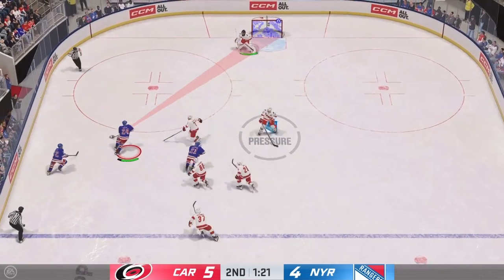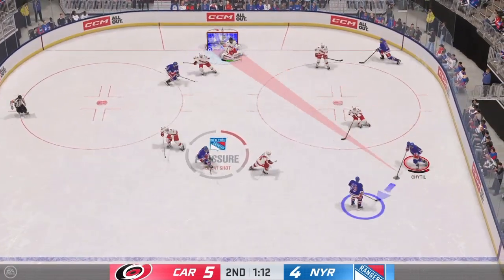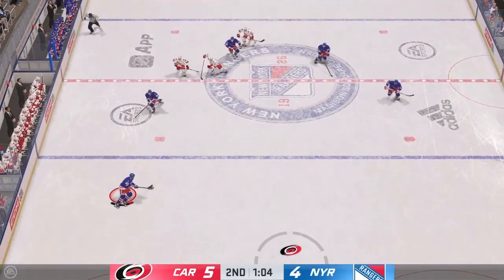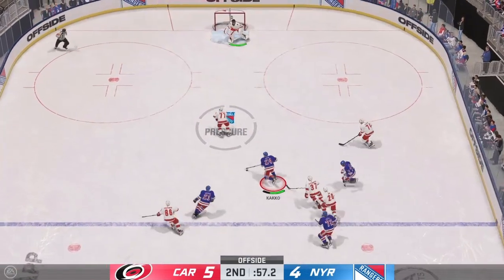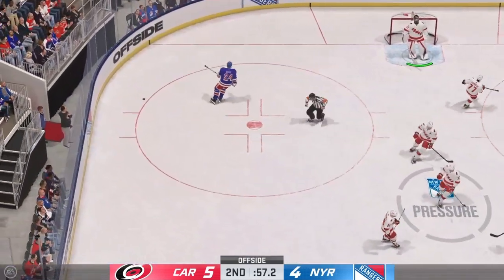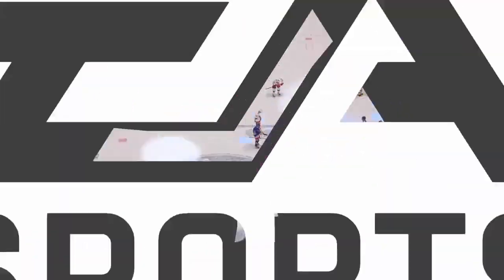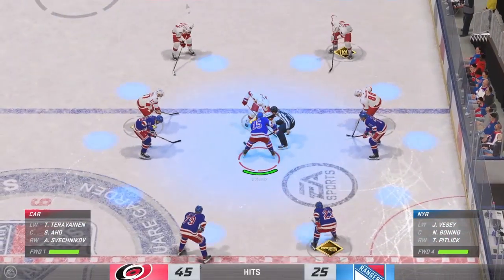Across the line. Centering feed. And he denies that great opportunity there. The Rangers move the puck in the defensive zone. Through the open ice, they're picking up steam. Stoppage of play as they get it offside. New York's got to find ways to finish because they continue to trail here late in the second.